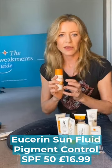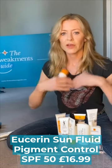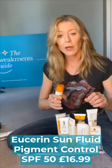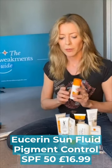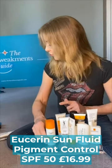It's actually got ingredients in it. It's got studies to show that if you use this, it will not only prevent future pigmentation from occurring in your skin, which is what all sunscreen is doing, but it will also take down some of the existing pigmentation. So if you're struggling with pigmentation, that is a good one to try.